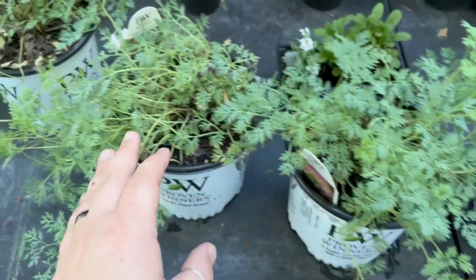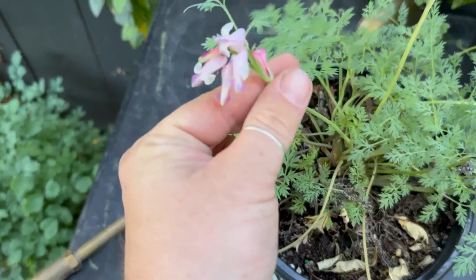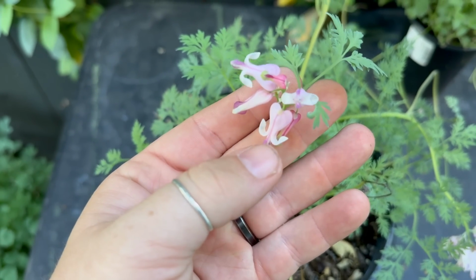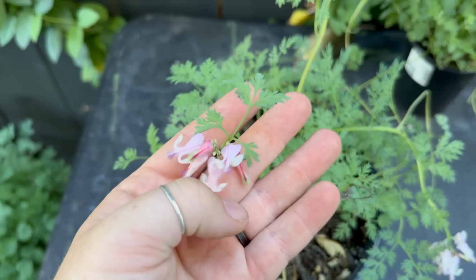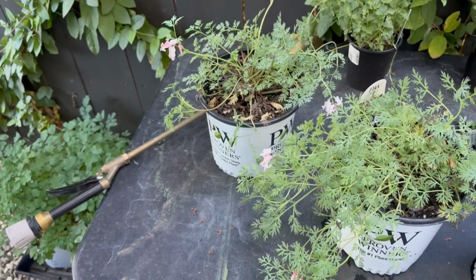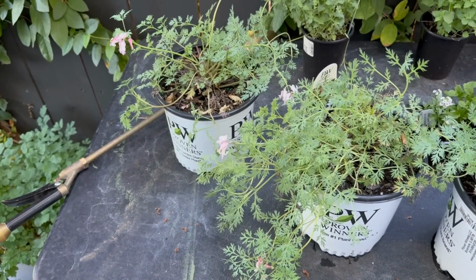And I am so excited. This is Dicentra, or Bleeding Heart. Aren't those so pretty? Isn't the color on that gorgeous? I am so excited to get these ones in the ground. These ones right here are from Proven Winners. This is called Pink Diamonds, and it is supposed to have a ton of blooms on it.